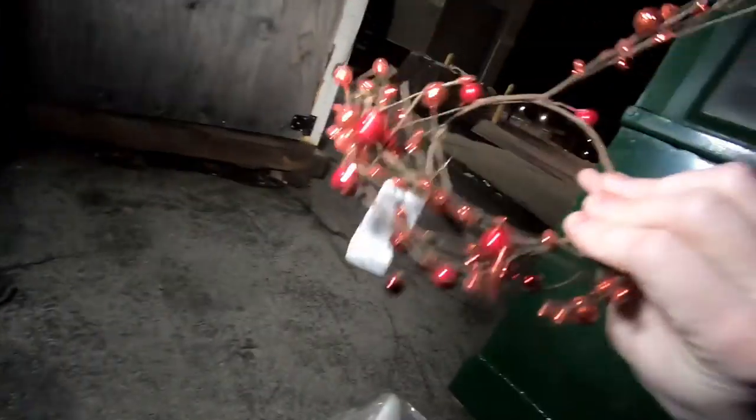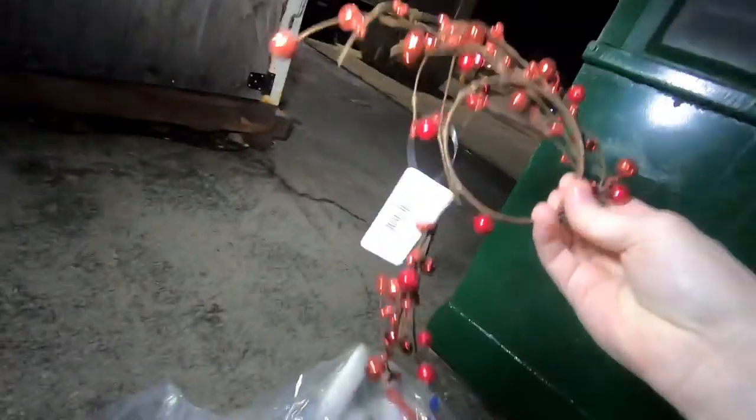Oh. Ooh, what's this? What the heck is it? Supposed to be a wreath, but that don't look like no wreath to me. Must be broken. Oh! This is so cool. Oh man, that's so cool. Look at this.